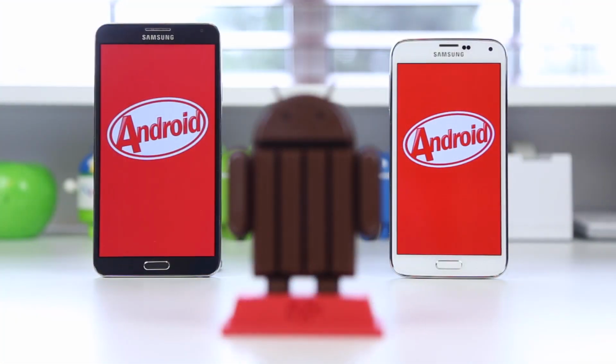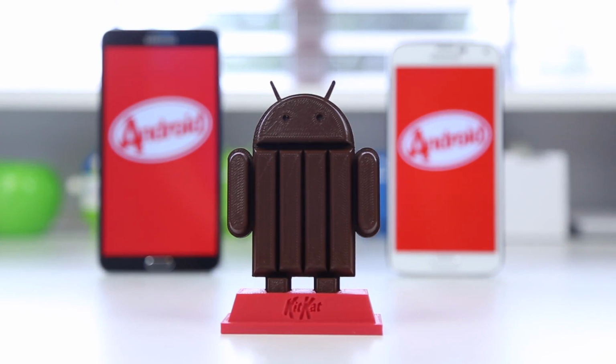But in general, as you would expect from both Samsung devices, they have a pretty similar experience. However, some may prefer the visual things that they have done to the S5, while others may want to really take advantage of the S Pen, in which you would want to go for the Note 3. So now let's go ahead and talk about the camera.